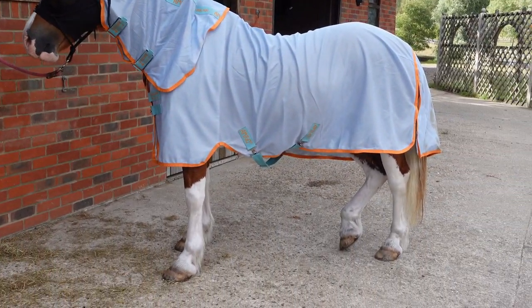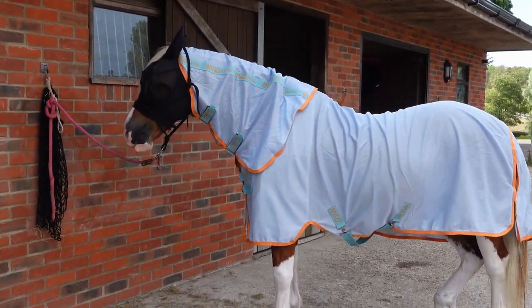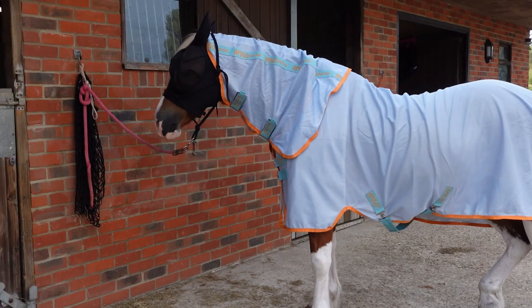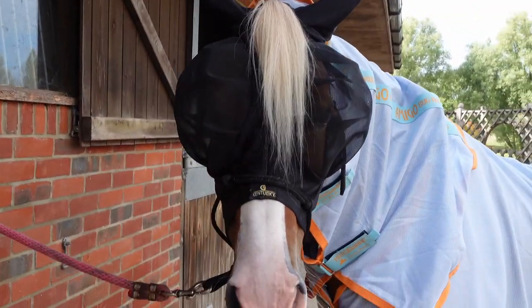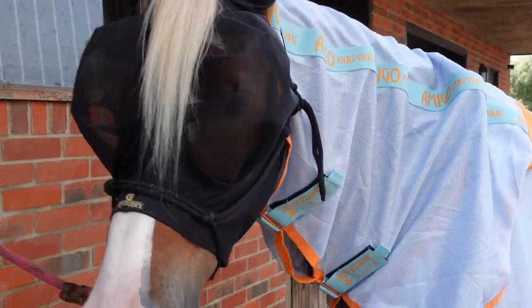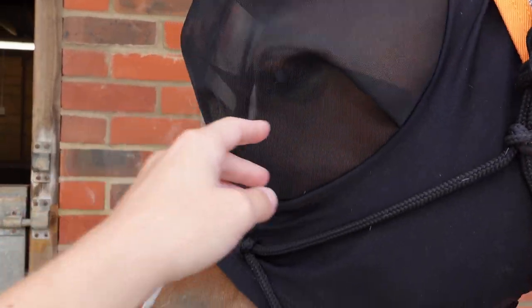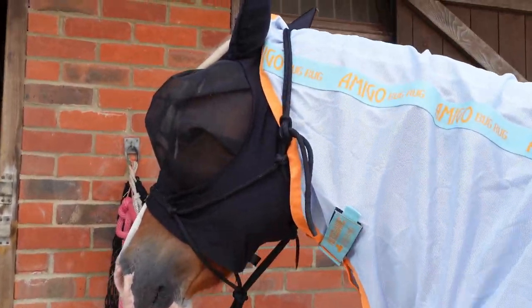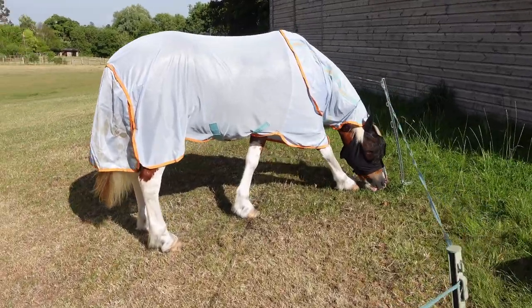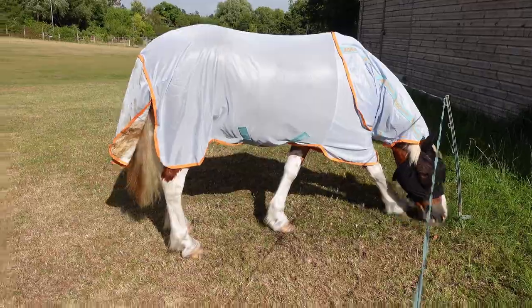Right, and he is ready to go back in the field. Hopefully that will keep him relatively clean. But yeah, should we turn you back out then, buddy? You're a good boy. These fly masks look so funny, but they're so good because they don't touch their eyes. Let's go. He is back in his field and off we go.